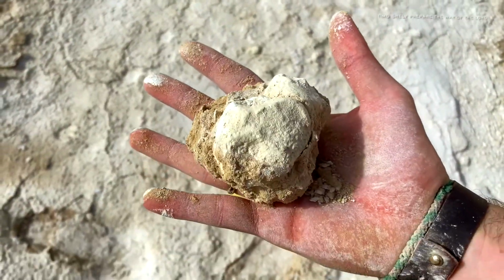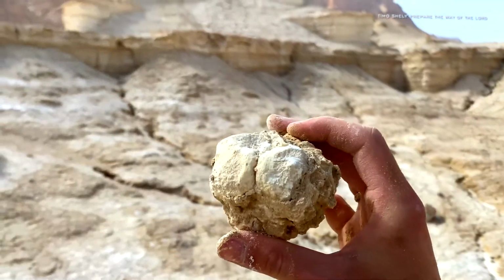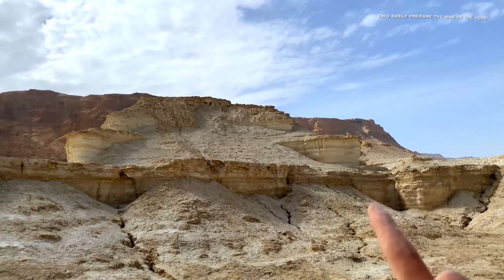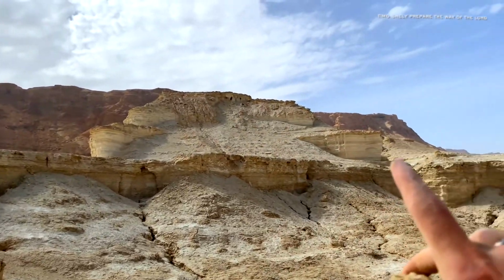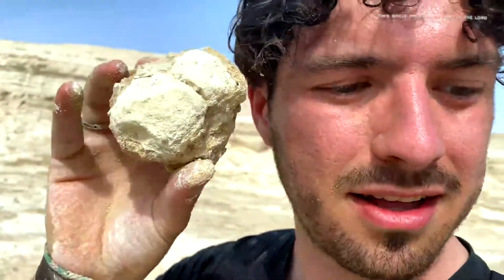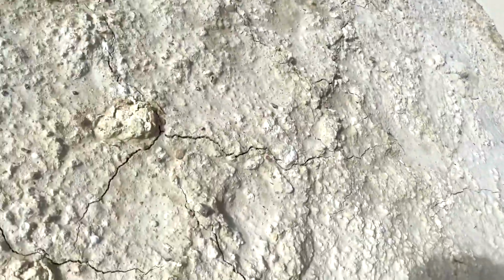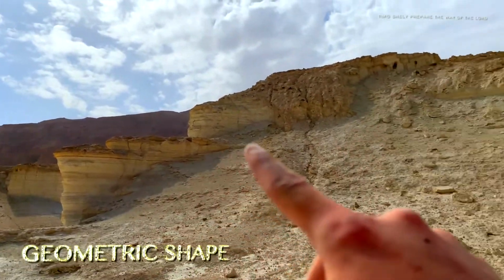Look at my hand. The biggest rocks I found here at this place, which was an ancient temple. This was the entrance, but you see everything melted. Look at the size of this thing. It's everywhere. Here, it's here. The geometric shape.